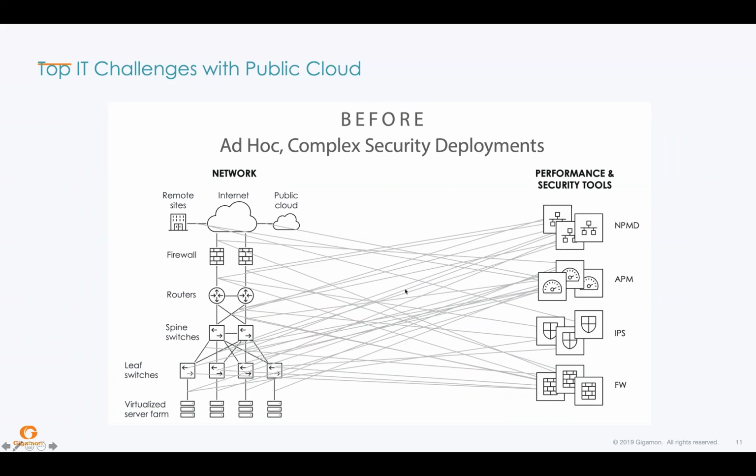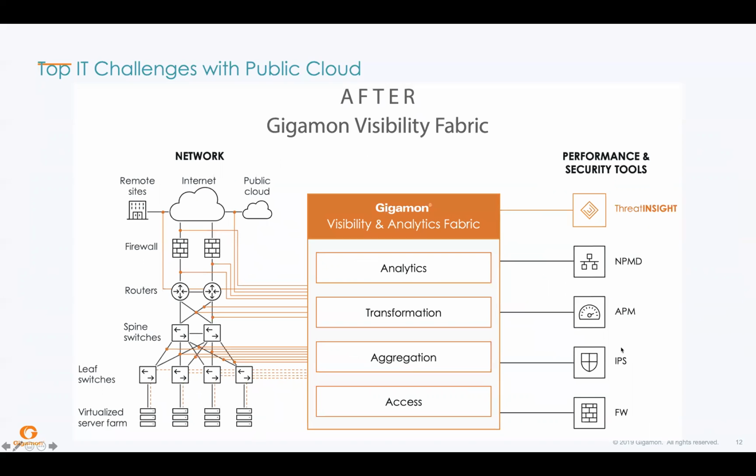Now we have these spaghetti lines, and over here we're trying to send the tools to the data. Whereas when Gigamon comes in, we're sending the right information, the right data, to the platforms that need to see it and do its inspection. But on top of being able to do the access and aggregation, we have the ability of doing transformation and analytics to enhance that data that's going to the tools.